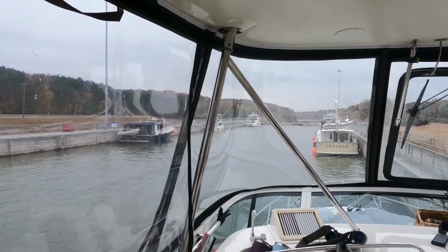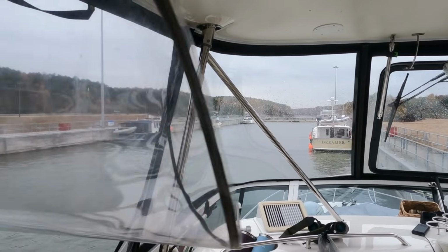Montgomery Lock. It was only like 4 miles, but it took us 2 hours to get into the lock.